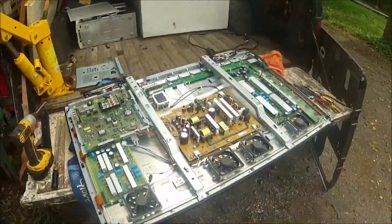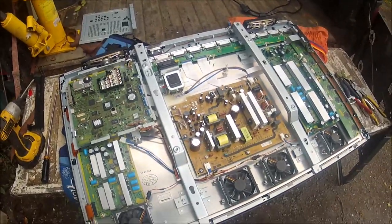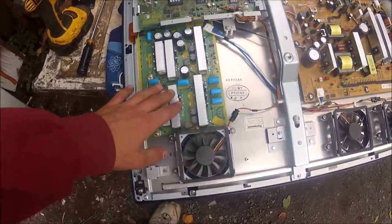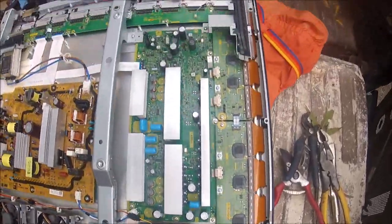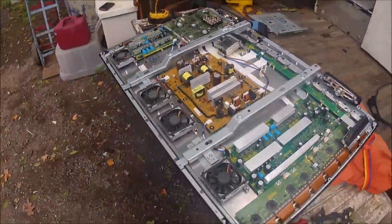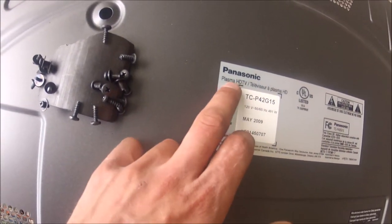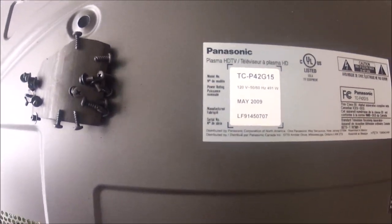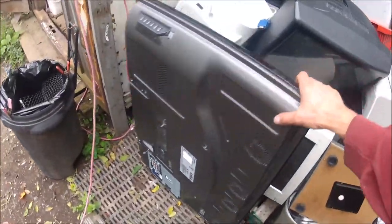Alright, so I just have this TV here, with the cover off of it. I mean, look at this thing. It's a busy little TV set. Lots of boards. There's a main video board, this other board here on the side, and the power supply board and more on the sides here. So this is a Panasonic 42-inch plasma HD TV, made in 2009. There's the model number there. Well, wasn't able to save that one. Oh well. It's a pretty nice TV.